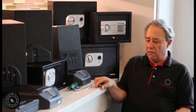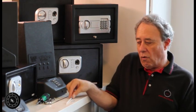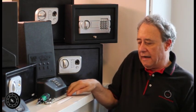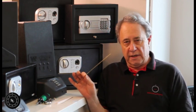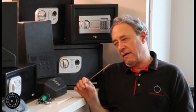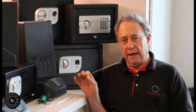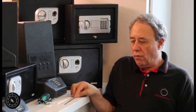Some of the implements that we've used to open these safes are a paperclip, a straw, a piece of wire, a little piece of shim, and a piece of brass that you can buy at any hardware store. This is particularly a problem because the most secure Stack-On safe that they make has a very clever motor-driven locking mechanism controlled by a keypad or a bypass key. This piece of brass will open that in about 3 seconds. We don't consider that as being secure.